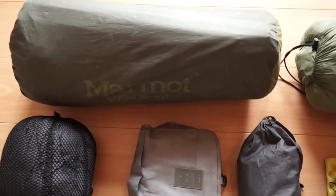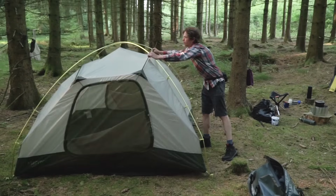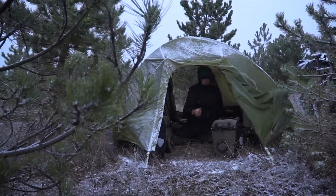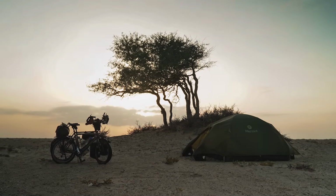Now on to camping equipment. First up is the Marmot Vapor 4-person 4-season tent that we use the whole of the trip. It's a very spacious tent of course for a 4-person. It has a green color to camouflage you when camping inside nature. It sets up very easily and is still completely intact after 2 years. The downside is it's rather heavy and the ventilation is not that great.